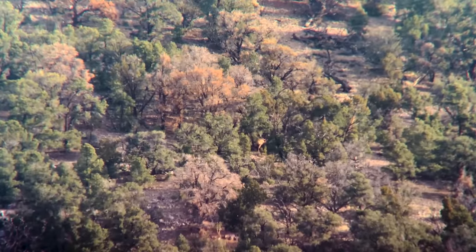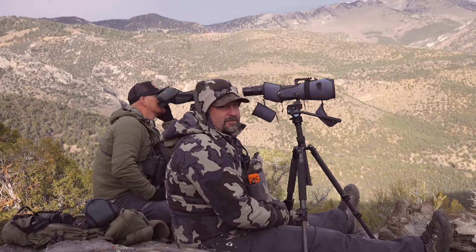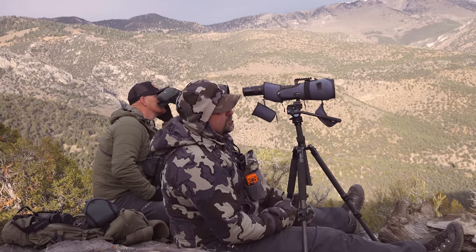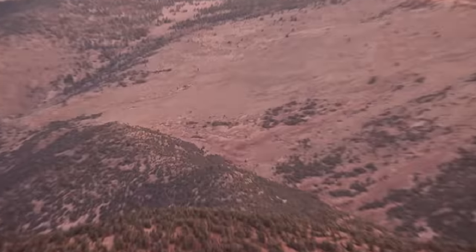Well, guys, we're off to a hell of a good morning. We've got a lot of elk spotted. It's a long look. Ty's doing his best to try to clear up our long range camera so you guys can see, but this far mountain is probably that 2.5 to 3 mile distance from where we're at. There's a lot of elk over there, and some of the bulls have pulled down low into these cedars.